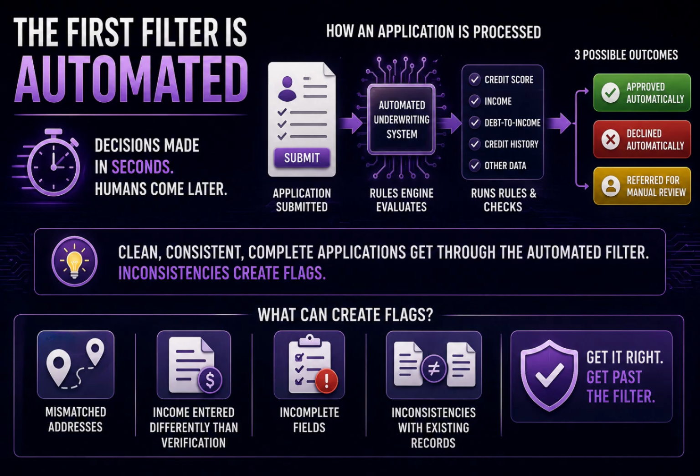When an application is submitted, it typically enters an automated underwriting system first. That system runs a set of rules, thresholds for score, income, debt-to-income ratio, and other data points, and sorts the application into one of three outcomes: approved automatically, declined automatically, or referred for manual review. The approvals and declines at this stage happen in seconds. Nobody read anything. A rules engine matched the inputs against the criteria and produced an output.